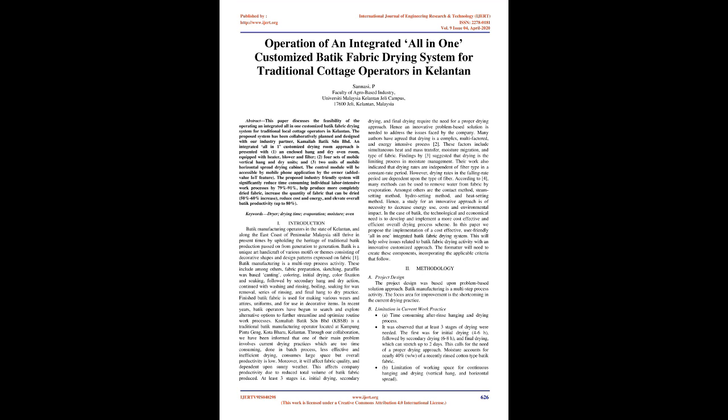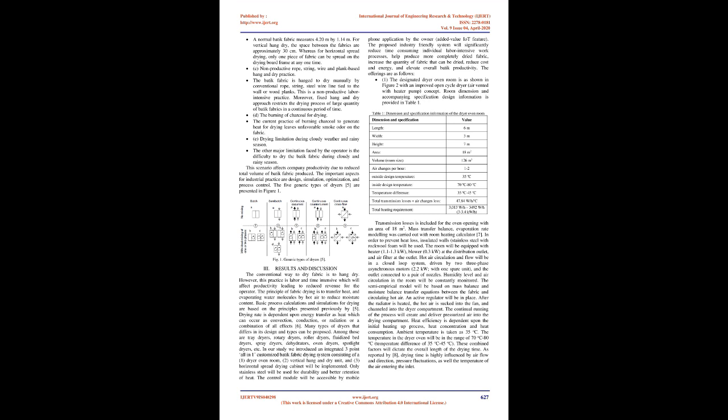According to [4], many methods can be used to remove water from fabric by evaporation. Amongst others are the contact method, steam setting method, hydro setting method, and heat setting method. Hence, a study for an innovative approach is of necessity to decrease energy use, costs, and environmental impact. In the case of batik, the technological and economical need is to develop and implement a more cost-effective and efficient overall drying process scheme. In this paper we propose the implementation of a cost-effective, user-friendly all-in-one integrated batik fabric drying system. This will help solve issues related to batik fabric drying activity with an innovative customized approach.